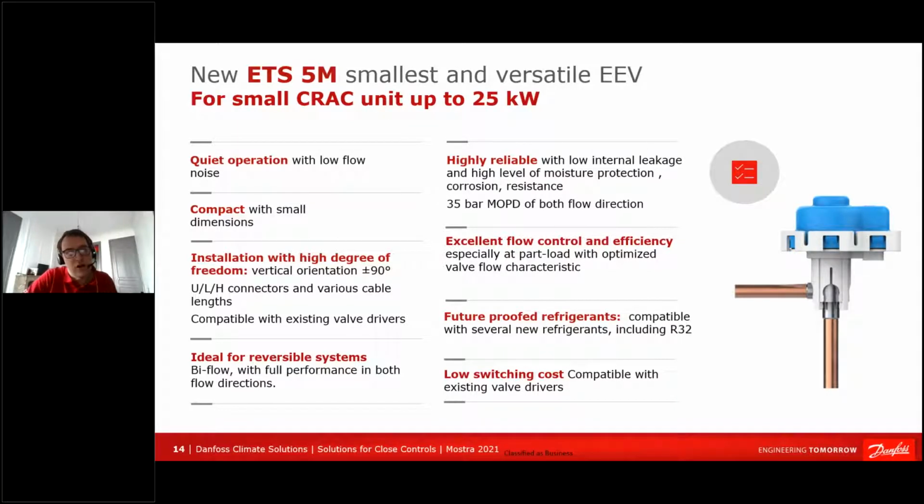So really the low end of the CRAC units, maybe the first two models will fit with this valve. This valve has been designed to be as compact as possible and to operate really smoothly and really quietly. It's a biflow valve that works with full performance in both flow directions. One takeaway is that the MOPD of this valve is 35 bar, and it is already qualified with all the future-proof refrigerants, such as, of course, R513A for this type of application, but we are also foreseeing R32 and R454B in the near future.